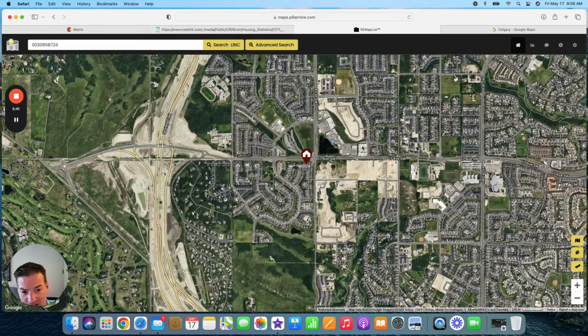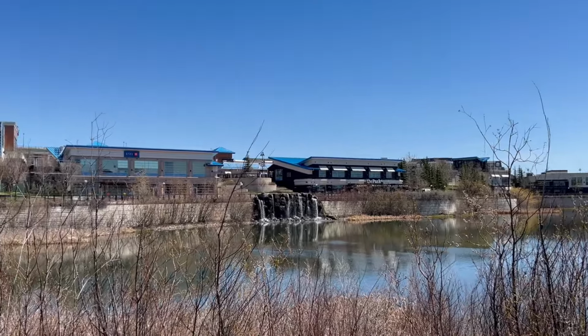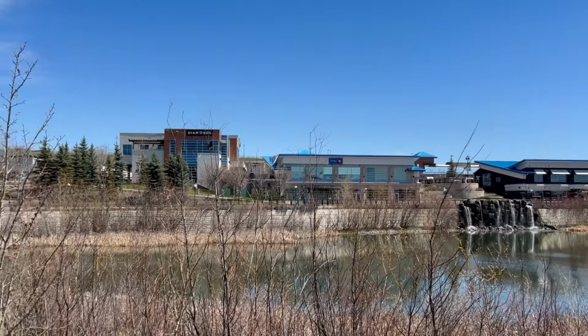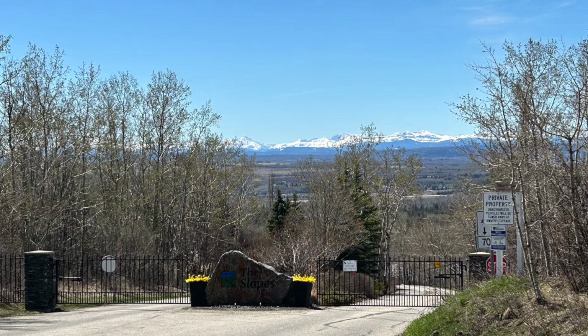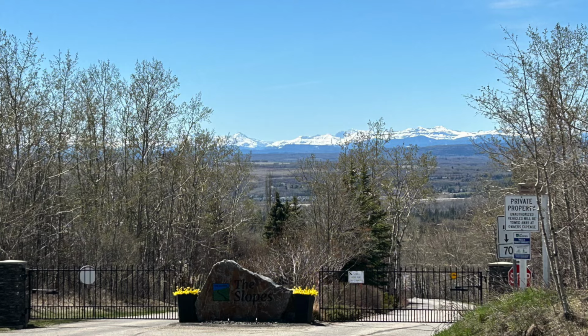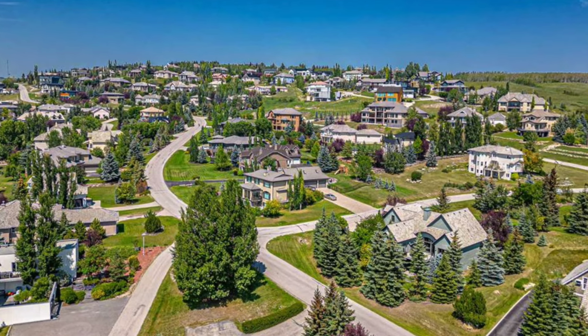Across the street in Aspen Woods, this is also a shopping complex. Pretty cool. It actually has a waterfall, one of the nicest strip malls I've seen in Calgary. And if you go further west, this area right here is called Slopeview. Now, I've actually never been into Slopeview because it's a gated community. One of the rare gated communities in the city. You don't really see too many of them in Calgary, but there is a gated community at the far west end of Springbank Hill, and I imagine they've got fantastic views.